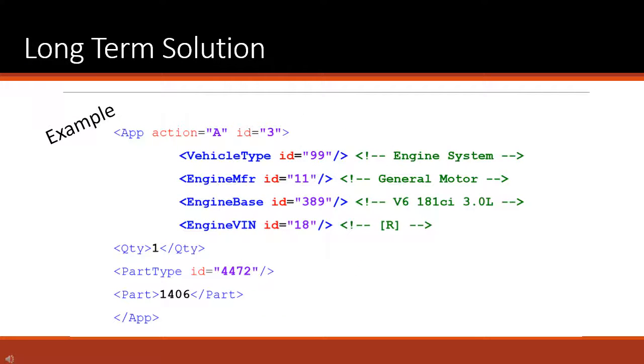So this approved proposal essentially changes the ACES standard to now allow data to be mapped at a higher level than year, make, model. Today, having the year, make, model vehicle information is a requirement of a valid ACES file. So looking at this example, we can see that the vehicle type is expanded to show what system the mapping is for. And then it's going to show the engine information that's needed to describe fitment for the part number.